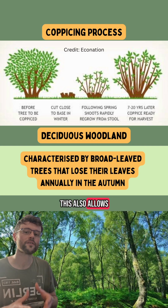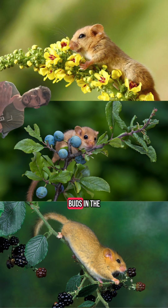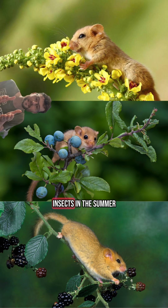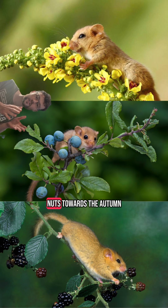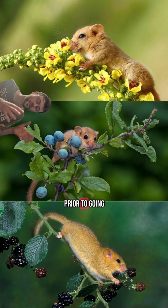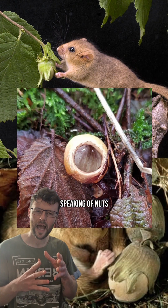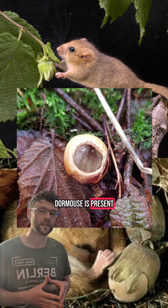This also allows an abundance of food sources to come through, which range from buds in the spring through to insects in the summer and fruits and nuts towards the autumn, where they'll gorge themselves prior to going into hibernation during the winter. Speaking of nuts, how can you tell that a dormouse is present within a habitat?